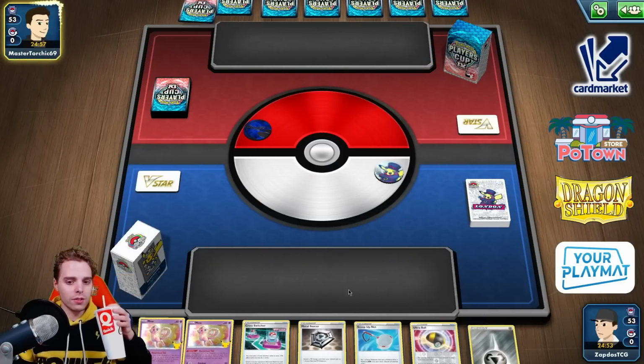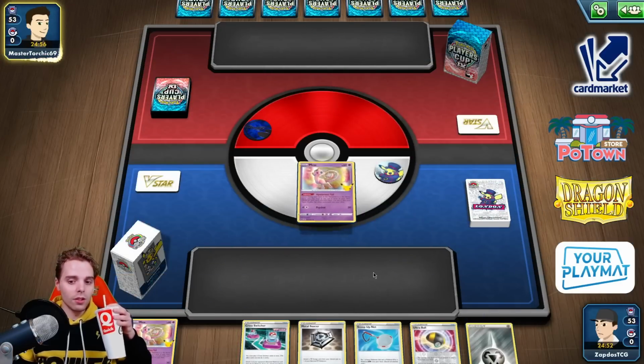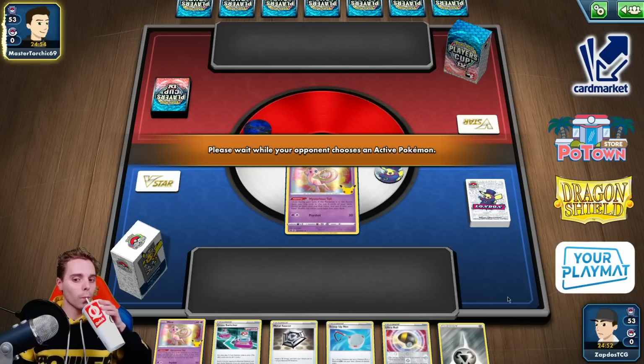Again, opponent going first. We have Mew, we have Saucer. There could be a lot of things possible here.